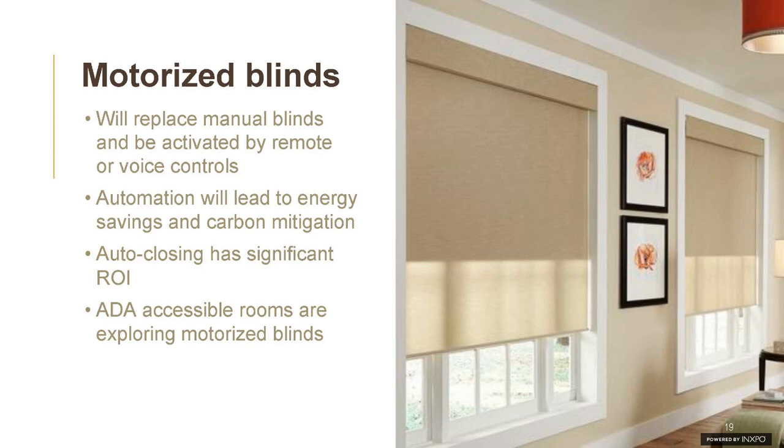Motorized blinds. I was at a property a couple of weeks ago in New York City where I literally had to crawl over the bed to shut the blinds in my room and then crawl back to the foot of the bed to plug in my phone. Not the best guest experience. So whether it's a motorized blind or drapery, voice activation is a great benefit for the guest and certainly the owner. The convenience factor for guests is huge and certainly essential for ADA accessible rooms. The benefits for management are measurable, including energy savings and carbon mitigation. So in unoccupied rooms, the blinds can automatically close, and when a guest is ready to check in and going up, the blinds can go up. So it's a very nice welcoming scene when the guest enters the room.